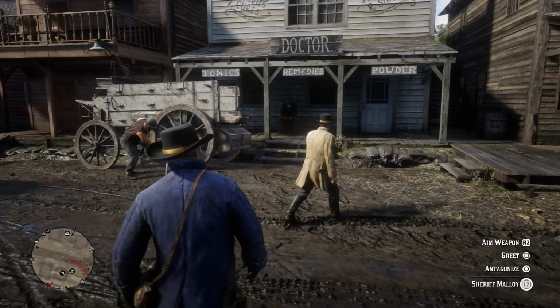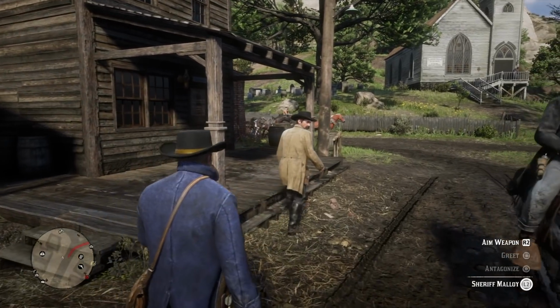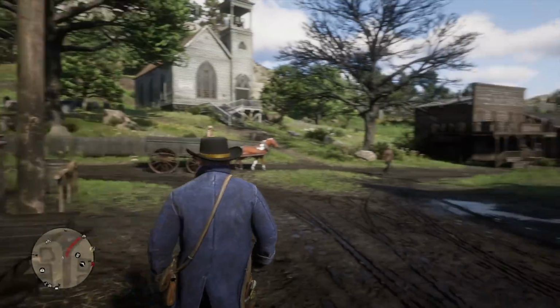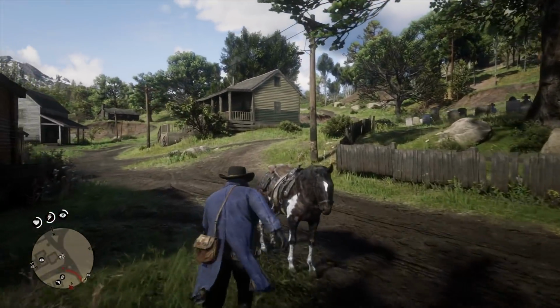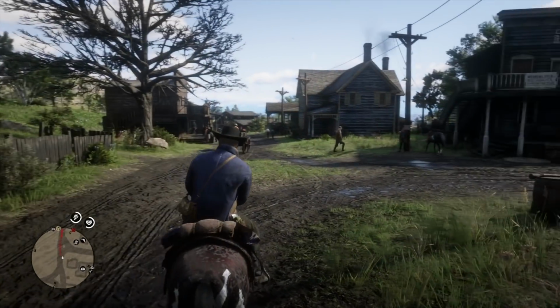But anyways, that right there is the dark and creepy secrets hidden behind the waterfall at Granite Pass in Red Dead Redemption 2. As always, I'd love to hear from you guys in the comments down below. Let me know what you think about this mystery. Do you think there is something I missed?